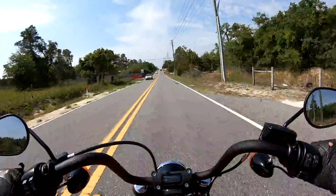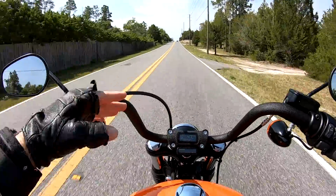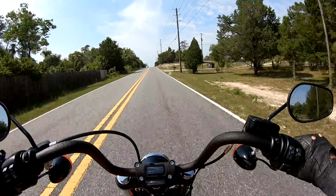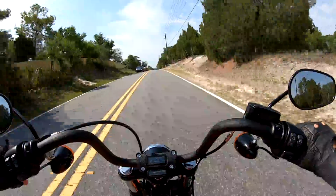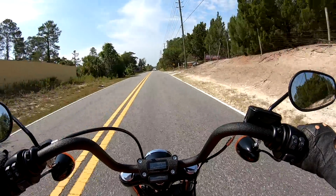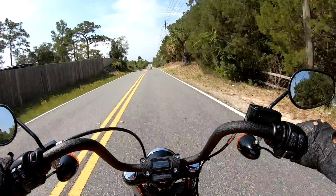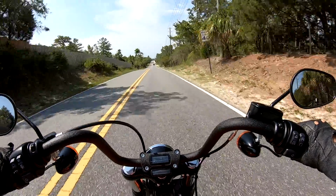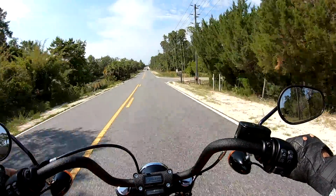Adjustments I've made on this bike is because it's got the mini apes. I loosened the 4 bolts here, pulled the handlebars back a bit so they're a little bit closer to me. I could go closer, but between the adjustment I have now and the Saddleman seat, it's a nice, comfortable position.